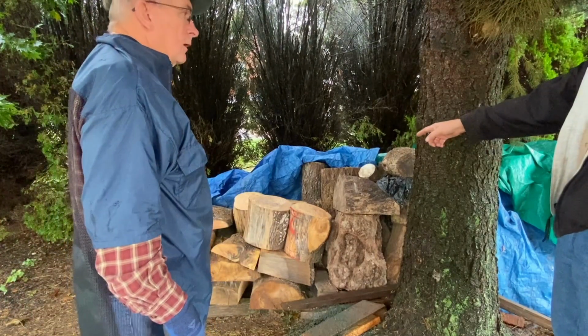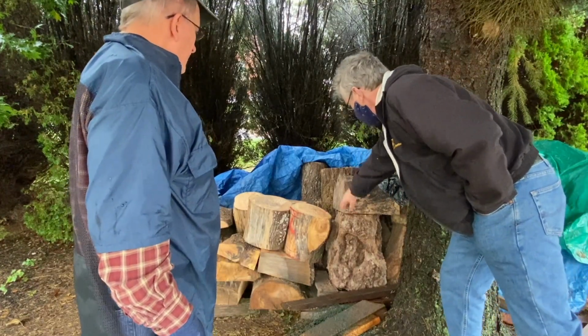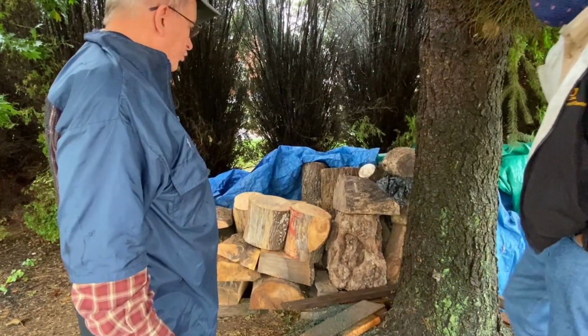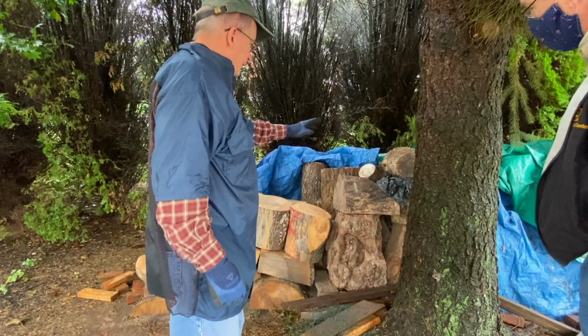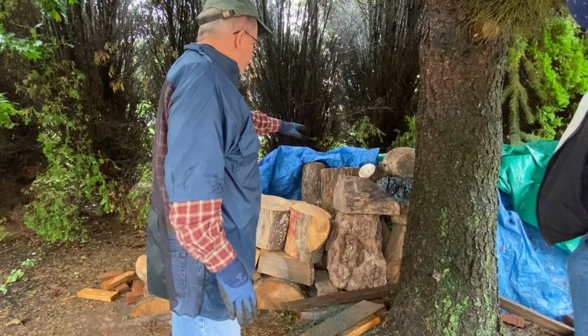So this stuff has been anchor sealed and everything? Yeah, it's anchor sealed. Was this stuff anchor sealed as well? It was all anchor sealed. And you'll see there's stuff here that's been here for years. Now some of it has cracks, but it's relatively stable.